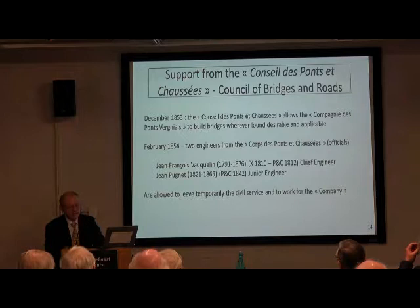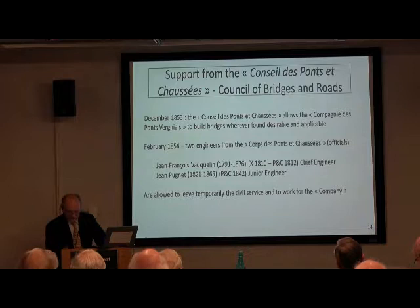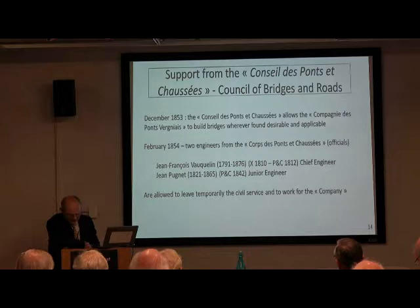At the end of 1853, the Conseil des Ponts et Chaussées, that's an official body in France, approved officially the Vergniais bridge system, authorizing the company to erect bridges wherever it deemed it appropriate. And among other forms of support from this official body, it is worth mentioning the secondment to the company, which began in early 1854, of two of its engineers, the engineering chief, Jean-François Vauclin, and the junior engineer, Jean Pugin.